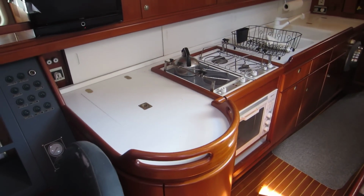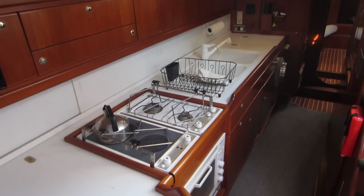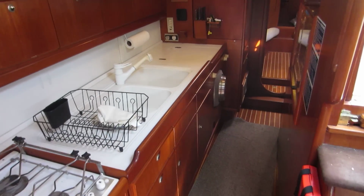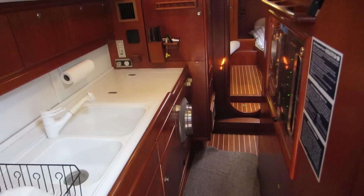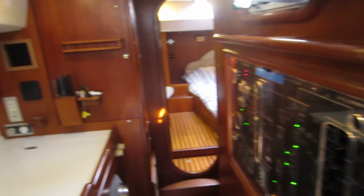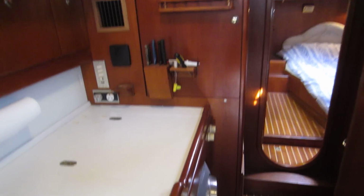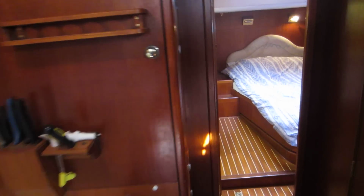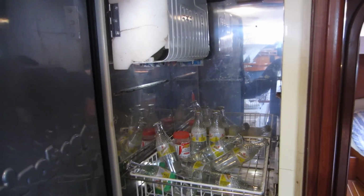This is a huge galley, double refrigeration, and plenty of room, a stand up walk through to the aft stateroom. It's a dishwasher. Plenty of refrigeration.